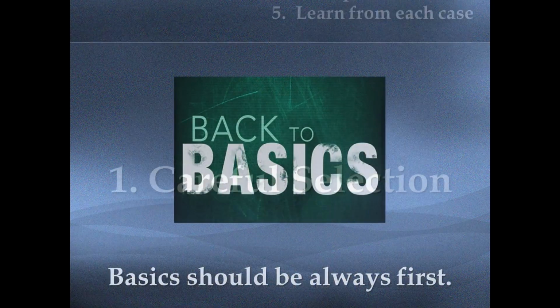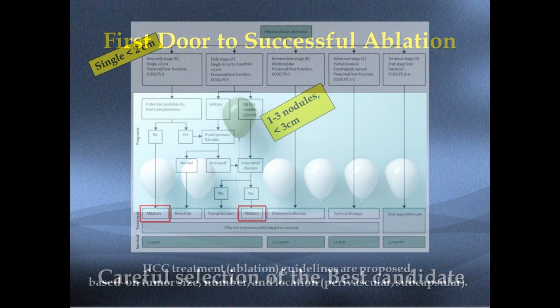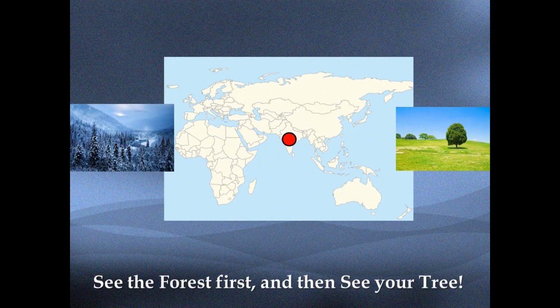Careful selection of the best candidate is the first door to successful ablation. Many guidelines of HCC treatment propose general guidelines only according to tumor size, number, and location, including perivascular or subcapsular. However, besides tumor size, number, and location, many more factors should be considered for the best selection. So, when you select a patient for ablation, please see the forest first and then move to your tree.